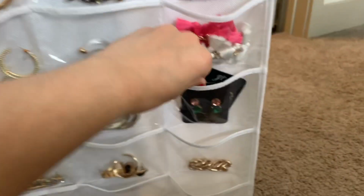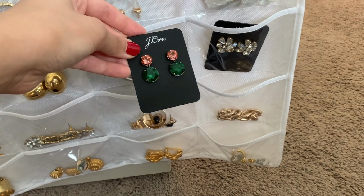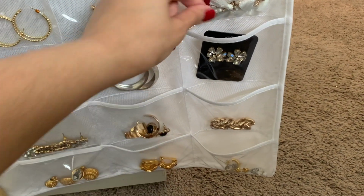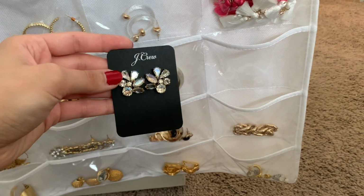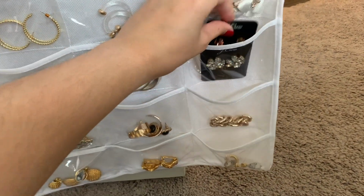I got these earrings from J.Crew recently. They're really pretty. They remind me of the Roxanne Assoulin hip hop, but not mini earrings. And then these look similar to something I saw Kate Middleton wear that I really liked, but they were too pearly and too big, so I got these instead. I don't know. Not sure what to do.